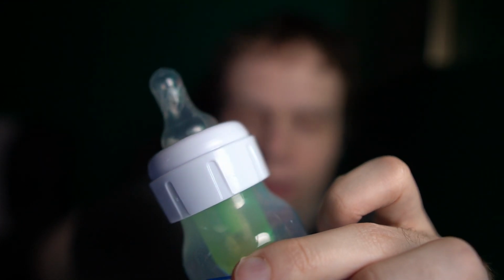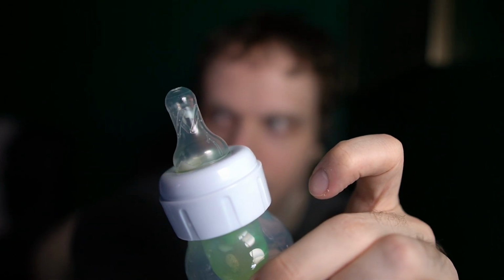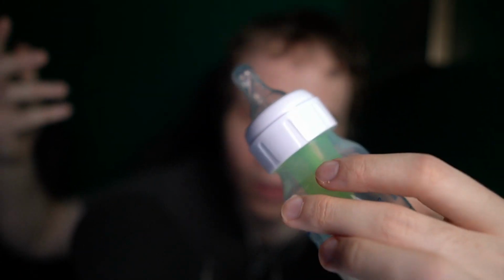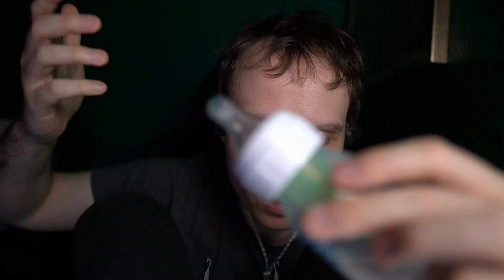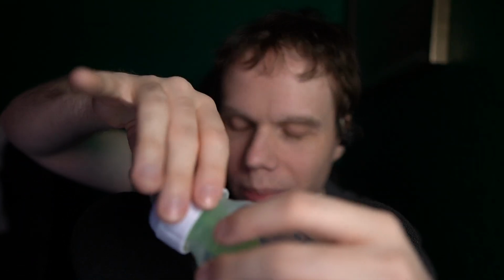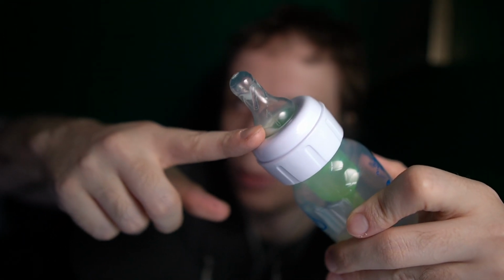There's different numbers. So one is for newborn babies, but they have like two, three, and stuff, which just allows more formula or breast milk to come through it quicker, depending on if it's a newborn baby or like, you know, a year old baby or 6 months old baby. You'll want to get higher numbers. So one is basically for newborns.